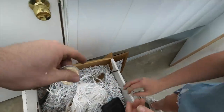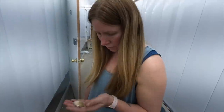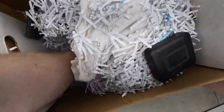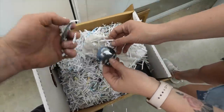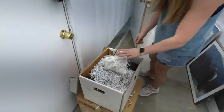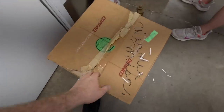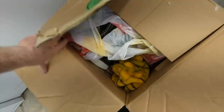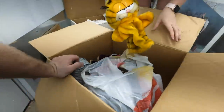All right. Oh, there's one thing. Oh, here's another coin. Oh, wow. Okay, we gotta look through this. Oh, another Wall Experience coin here. Oh, is there another one? Pins. Proud to be a veteran pins. Okay. All right, let's take that one off. All right, last box, and then we go to the chest, guys. Garfield. Oh man, I love Garfield.